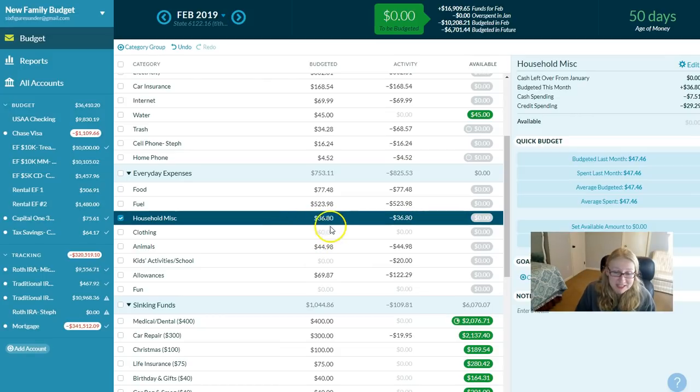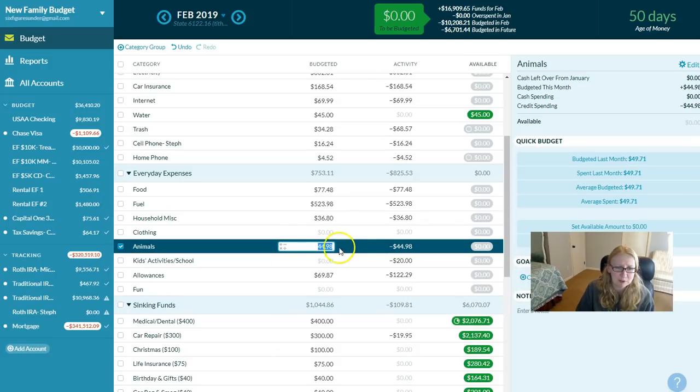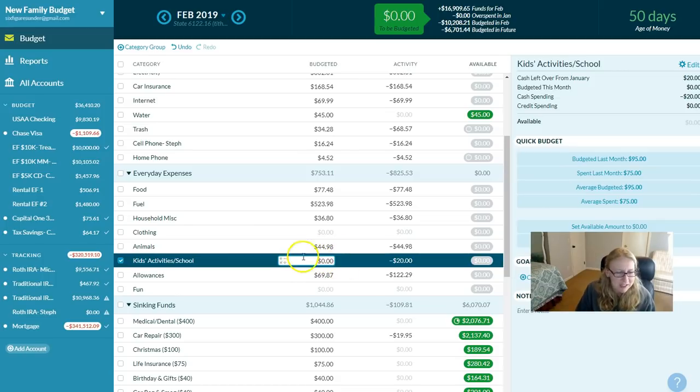Okay, clothing, we didn't spend anything. That was a part of our no spend month. Animals, we spent $50 or $45 on chicken feed and cat food. Kids activities, we didn't spend anything for our no spend month.